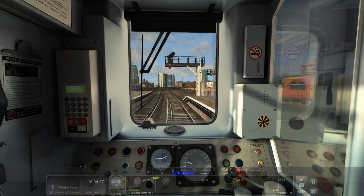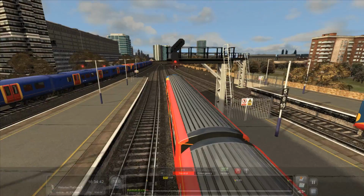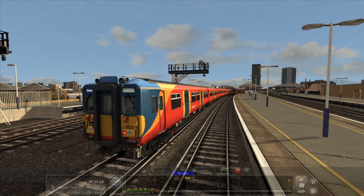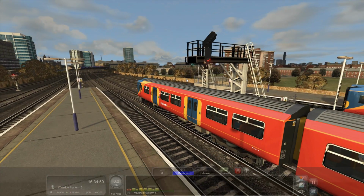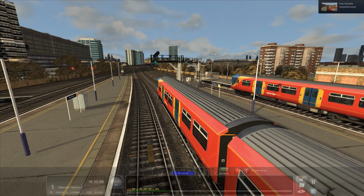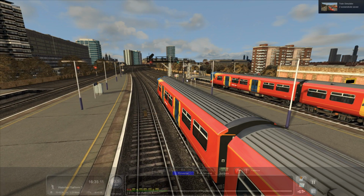No, it's denied. Right, so I've spadded, which is great. I first spad in Train Sim 2019. I don't know if I'll be able to... Oh, I will. Sometimes it doesn't allow me to do that. Oh, are you kidding me? Are you actually kidding me, right?